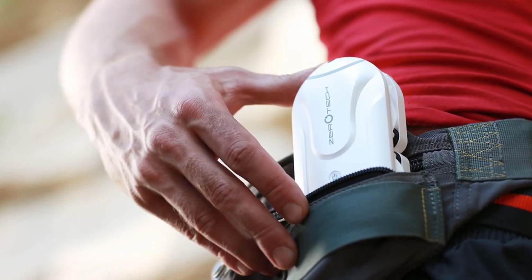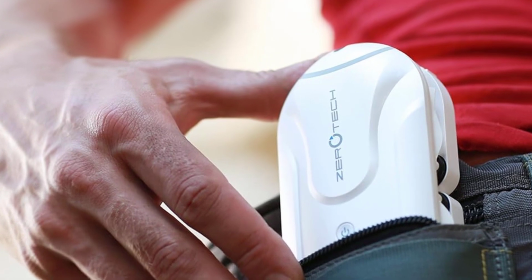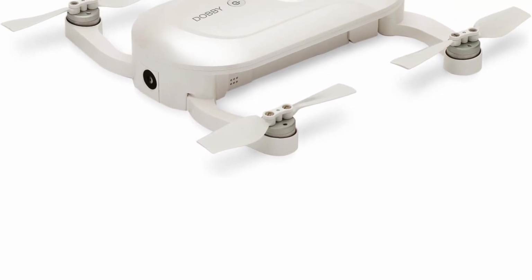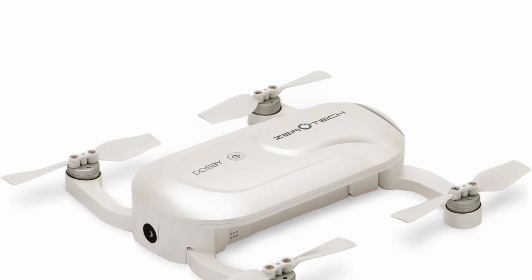Flight time is around 9 minutes, and you can also sync it to your smartphone so you can see your footage live. Another plus for the Dobby is the portability of it thanks to its small and thin dimensions and folding arms. This actually is a drone that can be slipped into a large pocket or small bag with relative ease.